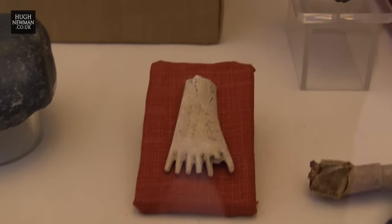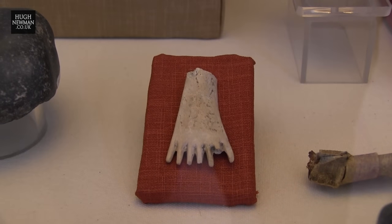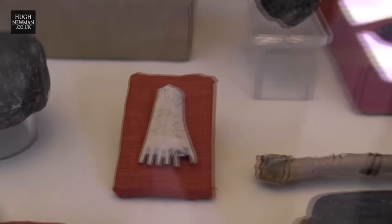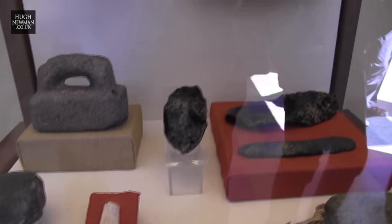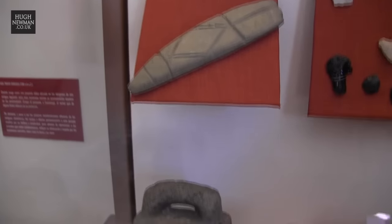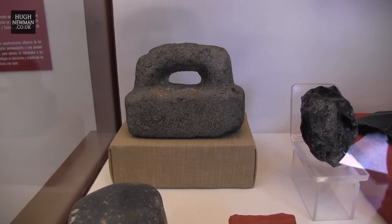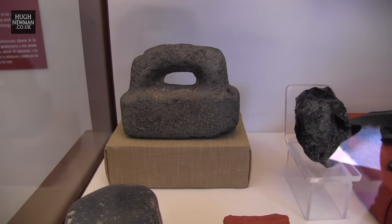This is a strange foot that's in the museum at Cholula. It's got like 1, 2, 3, 4, 5, 6, 7 toes. That is odd. We've got very ancient artifacts with a diamond on it. And also this strange kind of man bag style we do find at many sites around the world. Check out that.